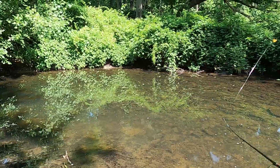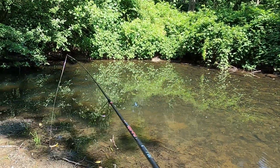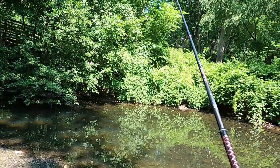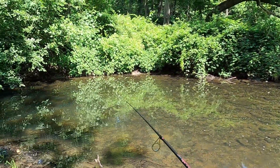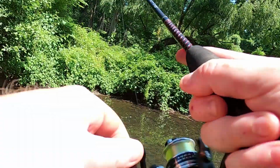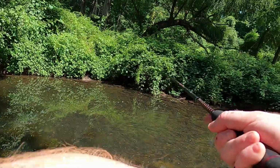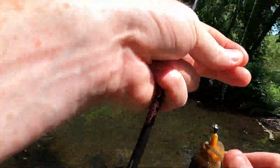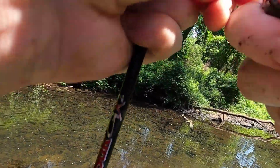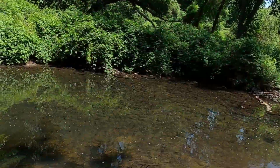These guys are little, but hungry. You can see them going for it. These are just tiny fish. There's a fish. Red breast. Such vibrant colors this time of year.